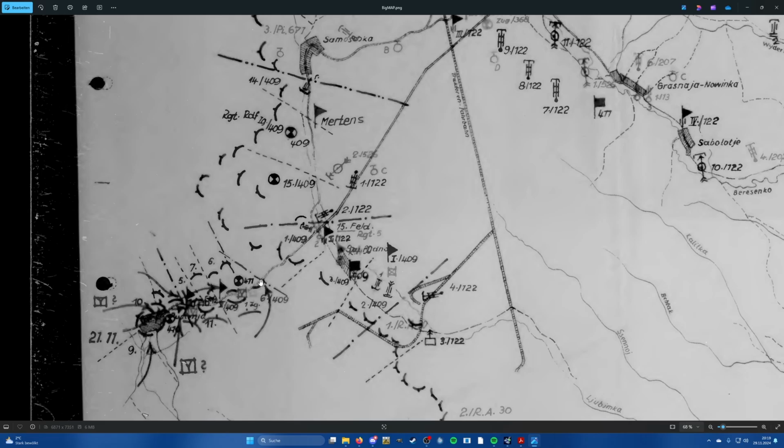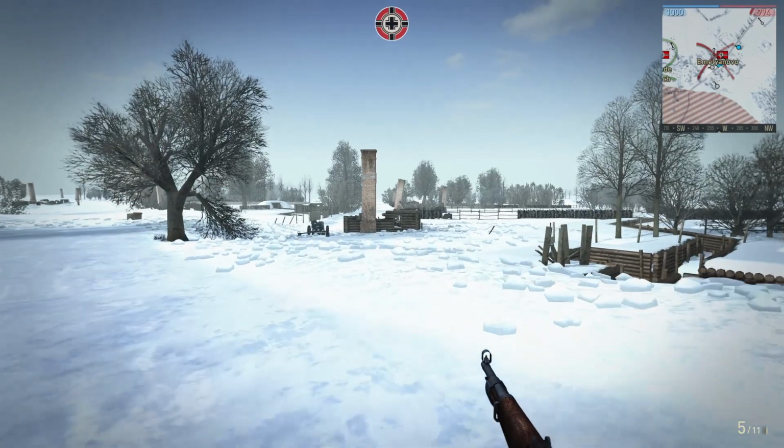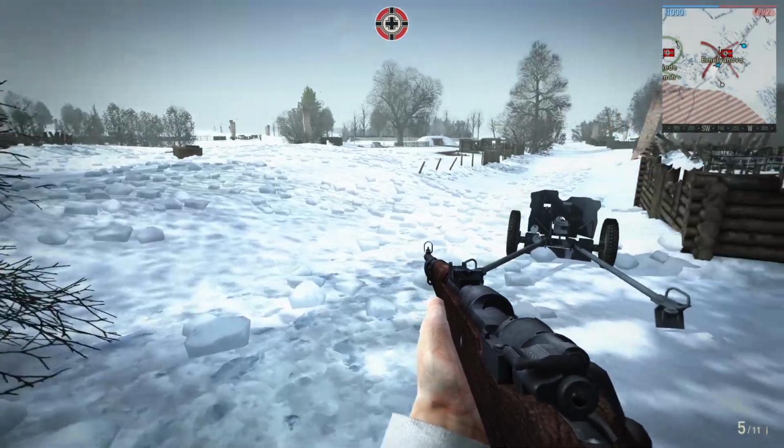80.8 was kind of in the middle here, 5.0 closer to Pustynja, probably somewhere in this area. So one T-34 broke through, drove until there, and there it was destroyed at 120 meters range by a 3.7 centimeter Pak, which used the Stielgranate attachment. They used 2 of them until they hit it, and then it was destroyed. But the Germans also lost one of their own Panzer IIIs. It was also hit by a Russian T-34 and completely burned out. Now, for those of you who are not aware, we actually have this weapon in FH2, on my Operation Mars map, which plays in a similar area and basically the same time frame.